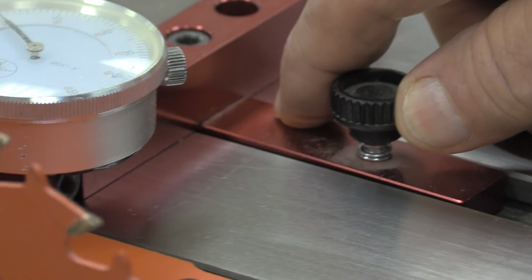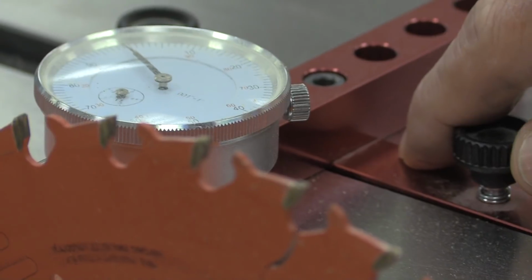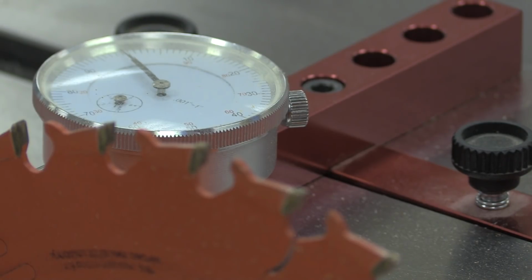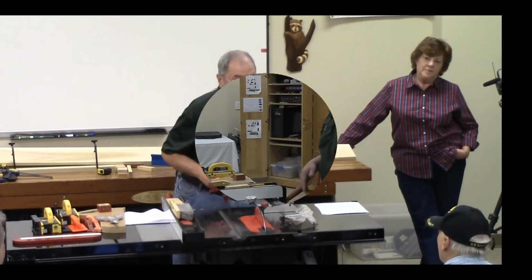Okay, as I slide that thing back, I get all the way back to the back of the blade, and it is still on 0. So that tells me that the blade is now parallel to that miter slot. Okay, so now we're satisfied.